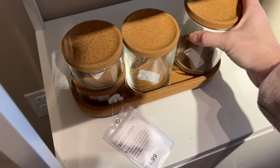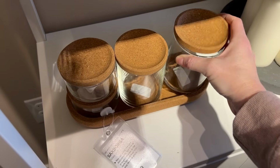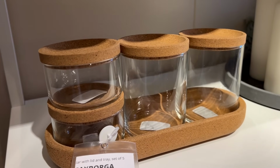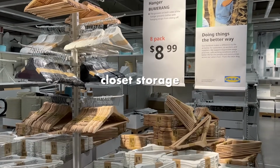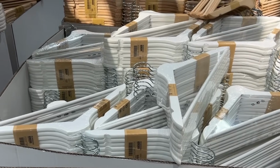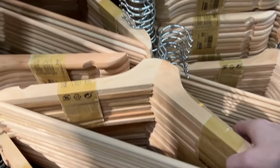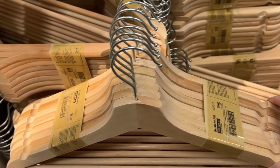Another bathroom organizer that I found that I really liked are these glass jars with the cork lids. They come in a set of 5 and they're really great for organizing small things in the bathroom. Moving on to the closet, wood hangers are typically pretty expensive, but IKEA has these packs of 8 and they're really affordable. They hold up really well, they're sturdy, and they come in 3 different colors, so this is another product that I really recommend from here.